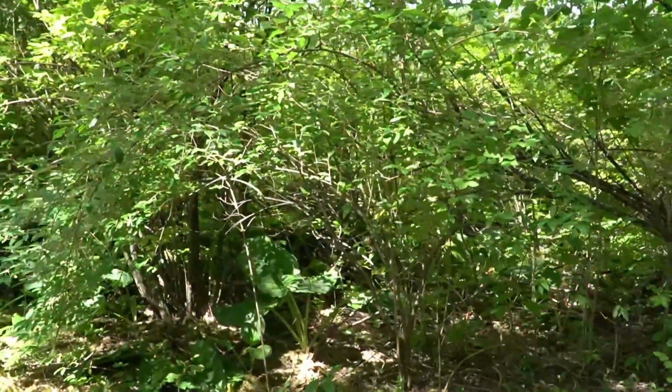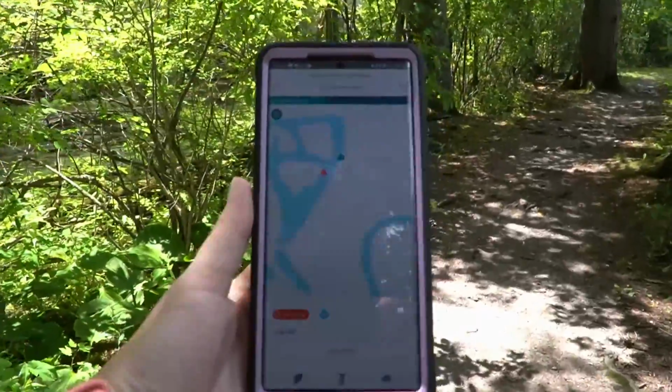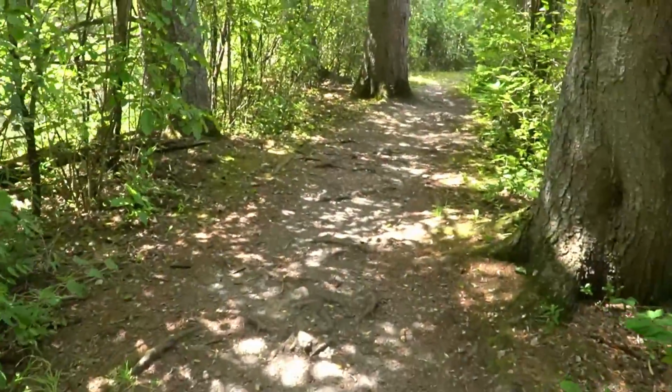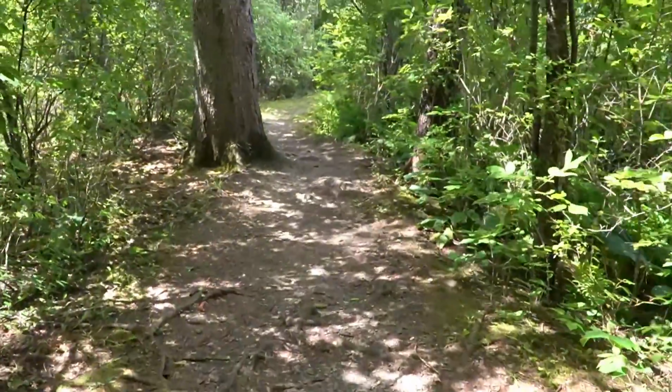All right. I have a camera in one hand, and what you haven't seen is I've got this in my other hand. We are on an adventure. And when you get to these places, you answer questions.